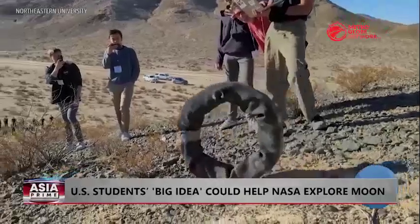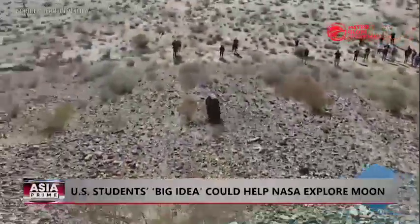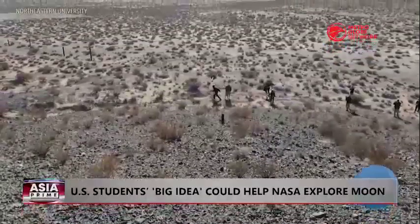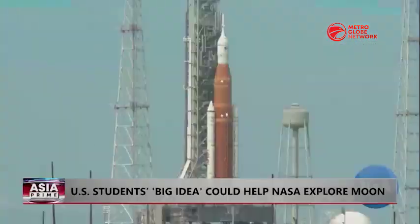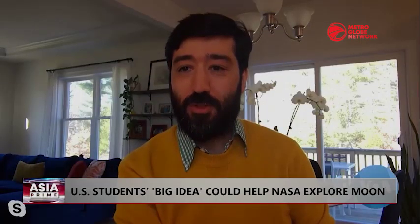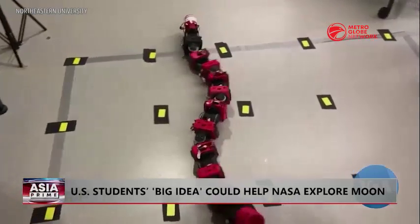The Northeastern team's November demonstration of Cobra in the California desert put to rest any lingering skepticism, sending them to the top of NASA's 2022 Big Idea competition, and hopefully, in the not-too-distant future, to the top of NASA's SLS rocket system on its way to the moon. I'm not saying this. Our judges said that it's potentially going to transform the way that future space explorations would look like. Kane Fairbaugh, VOA News, Chicago.